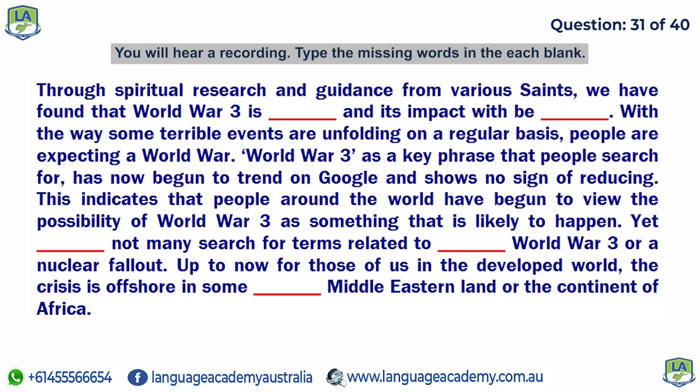Through spiritual research and guidance from various saints, we have found that World War III is imminent and its impact would be ubiquitous. With the way some terrible events are unfolding on a regular basis, people are expecting a world war. "World War III" is a key phrase that people search for, has now begun to trend on Google and shows no sign of reducing.